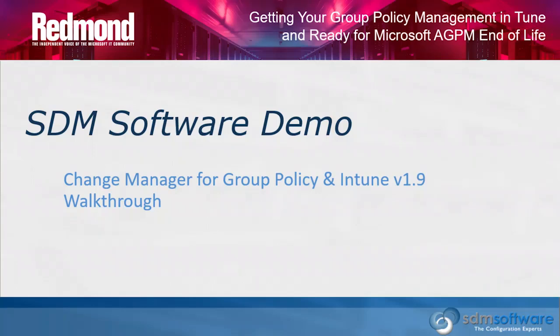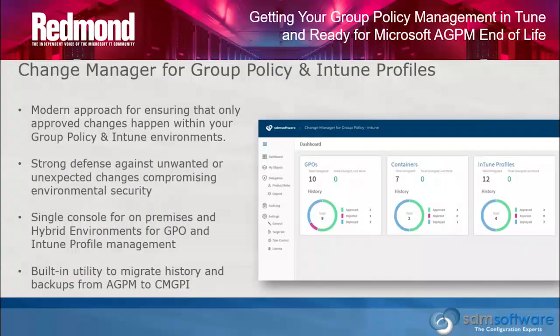Thanks, Greg, for laying that groundwork on the critical role change management plays in both Group Policy and Intune profiles. Now, I'd like to share how SDM Software can help organizations in achieving effective and reliable change management when it comes to GPOs and Intune profiles. Change Manager for Group Policy and Intune profiles provides a modern approach for ensuring that only approved changes happen within your Group Policy and Intune environments.